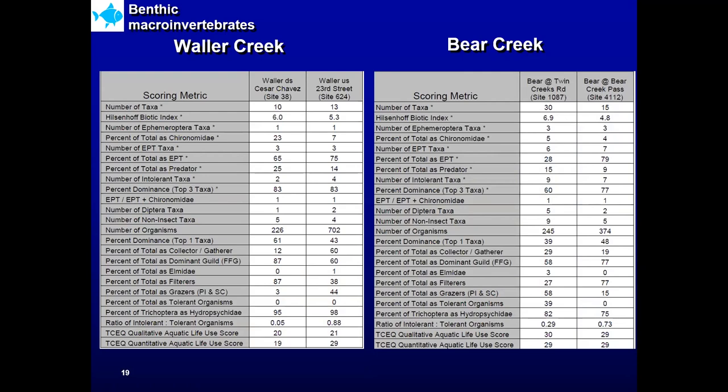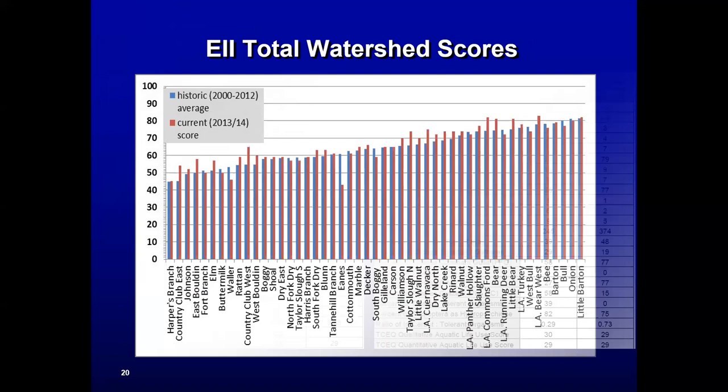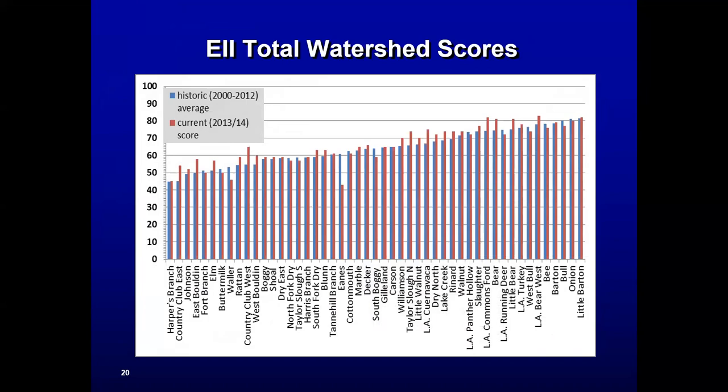That gets then combined with other scores we have for algae and diatoms, and that becomes our aquatic life use score. That aquatic life use score then is just one part of a much bigger EII, or Environmental Integrity Index, total watershed score. This includes flow regime, hydrology, chemistry, nutrients, the presence or absence of sediment pollutants, E. coli levels, a whole lot of things go into this total score.